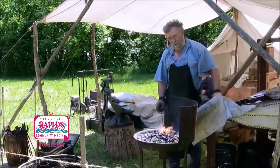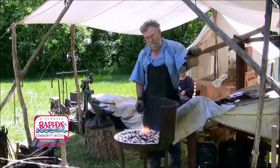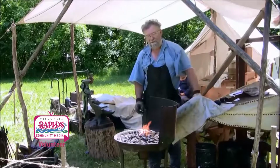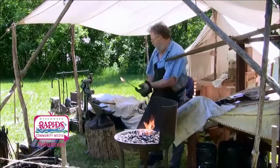Alright, let's get this a little bit warmer. I'm going to bring this up to about 1400 degrees. My metal here is mild steel, so it'll burn at about 1550. So I have to be a little careful. The only way to tell the heat is by pulling it out and looking at it, and I'm pretty close to where I want to be.